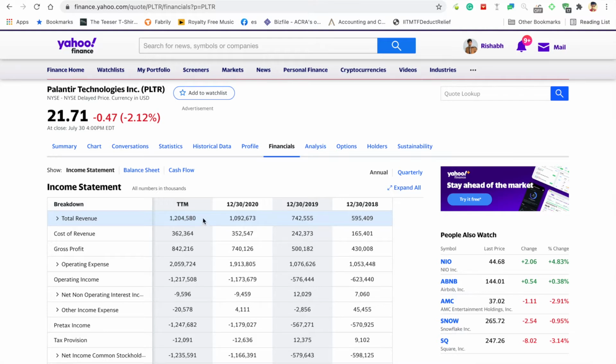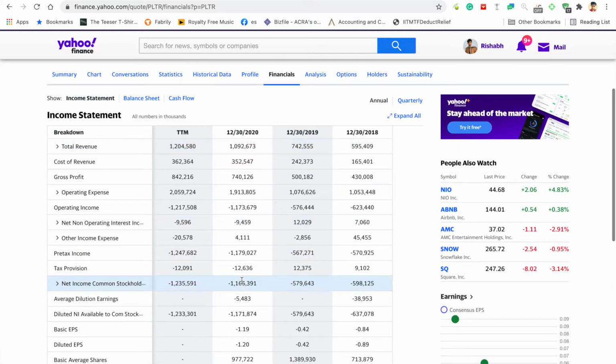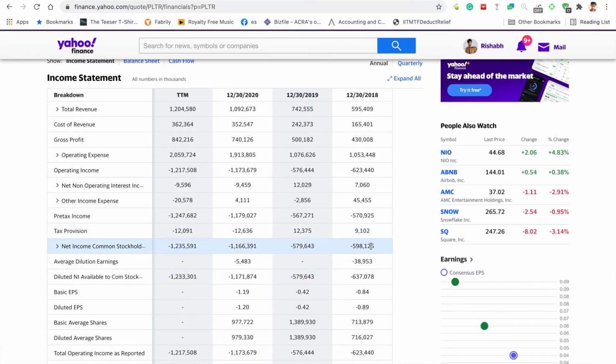Now let's take a look at the net income. The net income in 2018 was, it's actually a net loss? Okay, the net loss in 2018 was $598 million. In 2019, the loss decreased a little bit to $579 million. In 2020, the loss of $1.1 billion was bigger than the revenue that year.